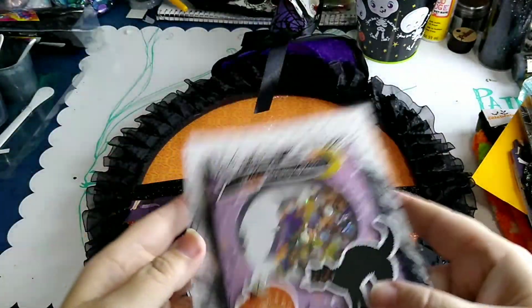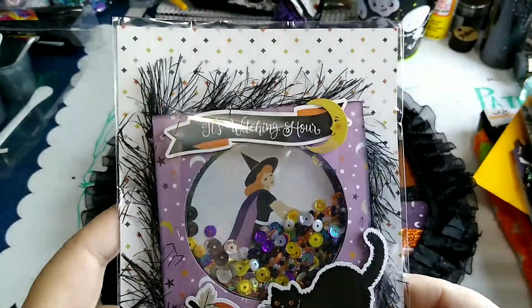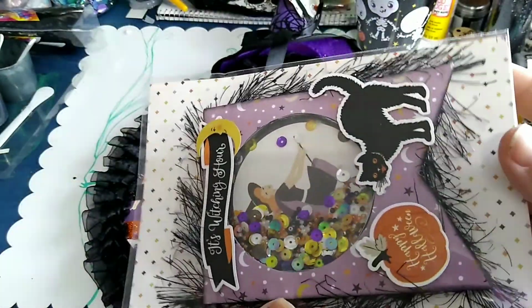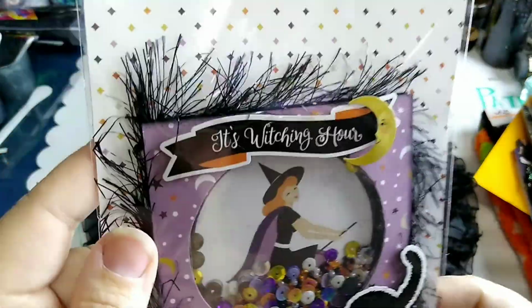Looky, looky. Oh, I love it. Love it, love it, love it. That is awesome. She's made this gorgeous shaker. Shake, shake, shake, shake, Sonora. Shake it all the time.